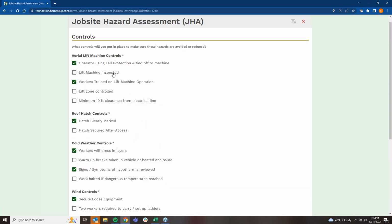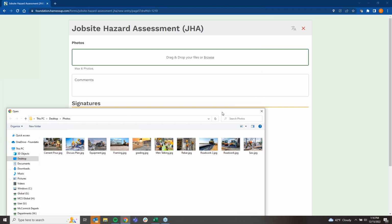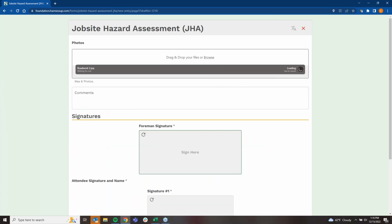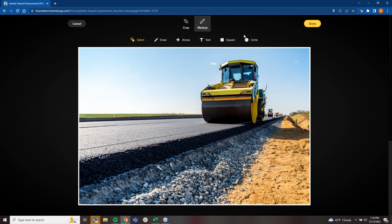So again, these controls are specific to what I selected on the last page. I go to my next page here. We have the ability, as I mentioned too, is kind of one of the drawbacks of doing it on the laptop. If you're on your iPhone or Android or whatever, this will take you right to your camera. I'm going to go ahead and select a stock photo here just to use as an example. Once I get in here and take that photo, I can mark that up. Really easy for me to do that. I don't know what we want to do here. Do this somewhat similar for those of you guys that have been on demos before.